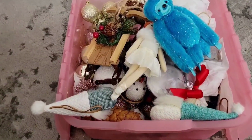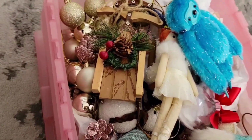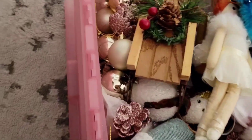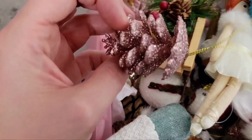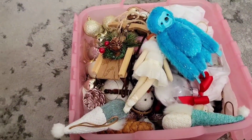So I think I'm gonna go through some of my Christmas tree decorations and just tell you a little backstory on some of them. Most of them are just generic things from Target, but we do have a few that are really special to us. I love this about the holidays because you get to walk down memory lane, and some of these we got when we did our first Christmas together, so it's just really special to remember.